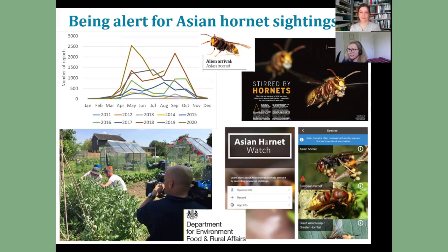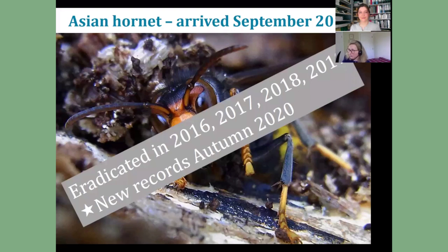And so this figure here shows that we receive thousands and thousands of reports every single year of suspected Asian hornet records. But I'm really pleased to say, amidst all of those thousands of reports, we only have a few that are confirmed, and every year they have been eradicated. But it's just fantastic that so many people get involved and so many people send in their suspected sightings, and that allows us to then find those few that really are Asian hornets and to inform the bee unit and the secretariat so that that eradication can take place.